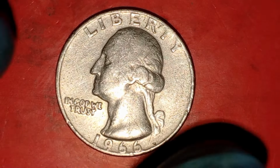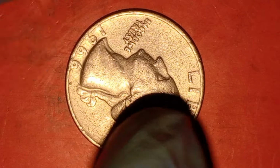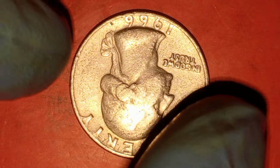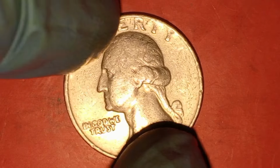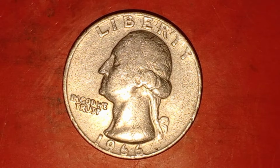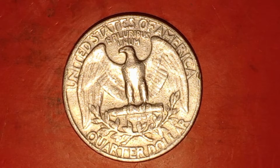Rarest coins. If you're a coin collector or just love learning about rare finds, then today's video is one you definitely don't want to miss. We're going to be talking about the 1966 Washington quarter dollar, a coin that may look like just another regular quarter, but in reality, it could be worth up to $1.9 million.